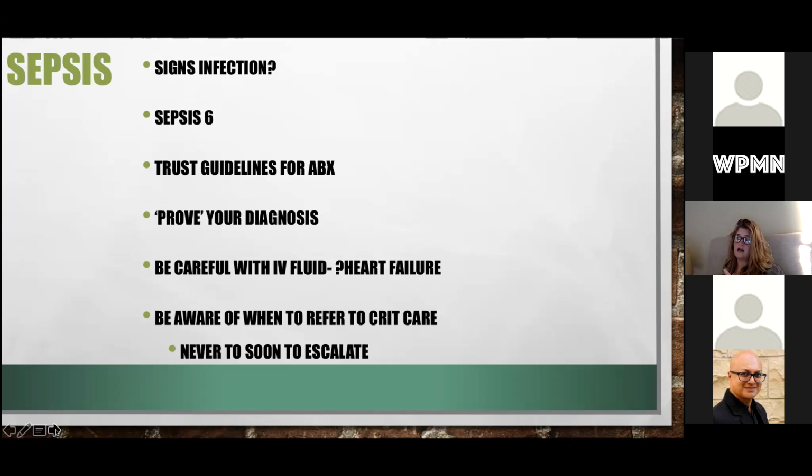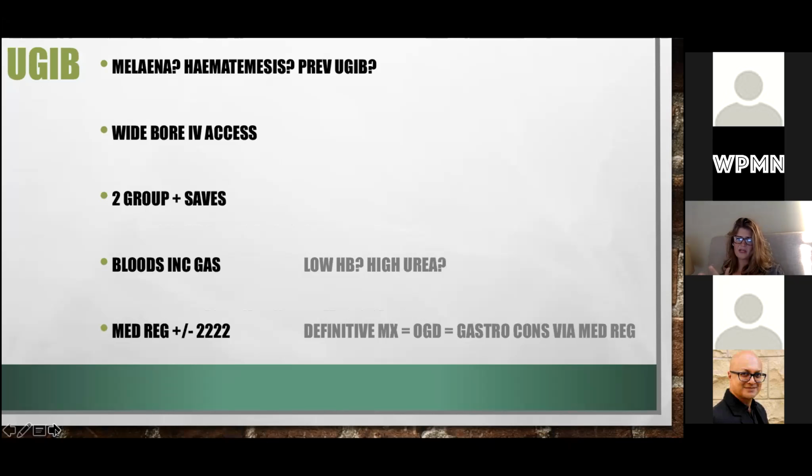Cool. Upper GI bleed is quite the dramatic one. I had a friend that used to call it Halloween, because blood everywhere. Anyway, more likely you're going to see melena. It's not often massive hematemesis. You'll know it's melena because it's black and it's the worst smell.